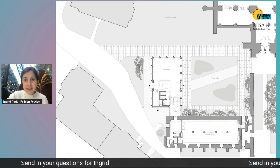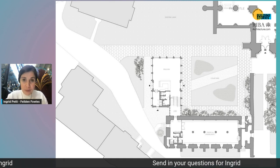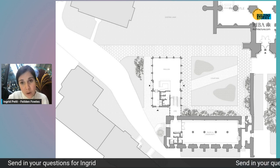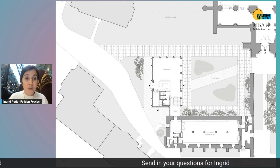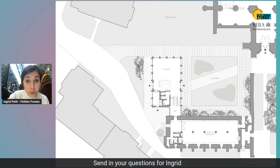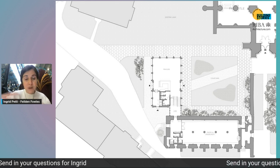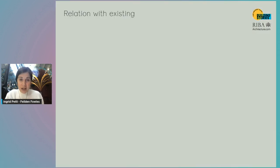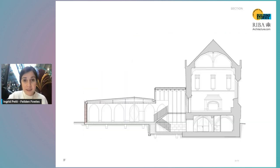In terms of how it sits in relation to its surroundings, you can see here how we reformed this landscape space. And there was a lot of discussion with the City Council about how the thoroughfare would still be seen, because whilst we wanted to encourage people to pause, we are not closing the key route through the precinct. So there was a lot of talk about the massing of the building and how far it extended to the north. In terms of the relation to the existing, I've already talked about the reframing of the existing door.